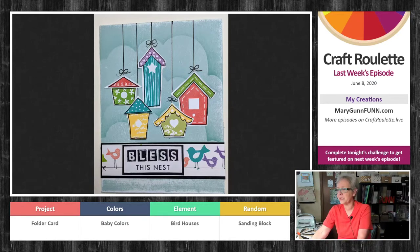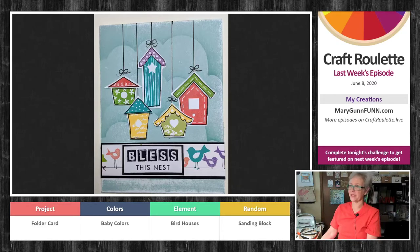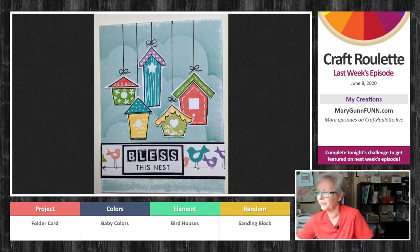So this was a card that I made during the show, and it was fun. We had the three houses on there, and it just looked kind of empty, so I got two more houses, and it turned out just fine. That was the little Bless This Nest stamp, and the little birds were already in the kit that I had stamped years ago. I just used that for the colors, and then made my own little clouds. So that was my founding card.